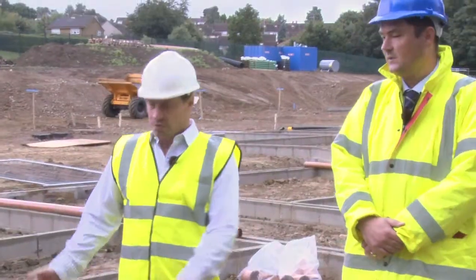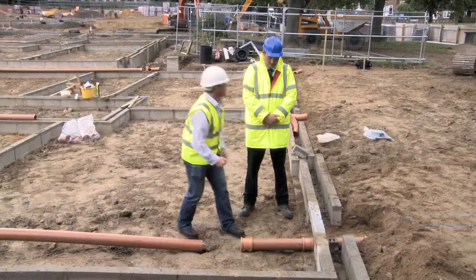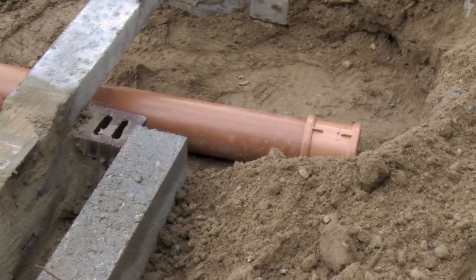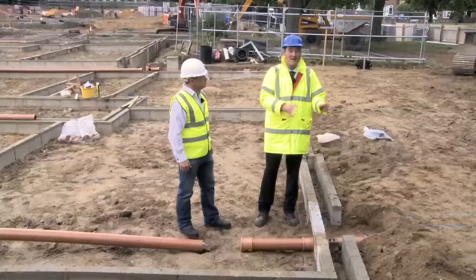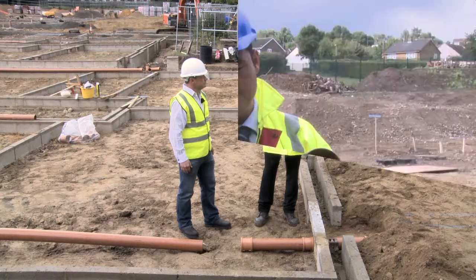So the guys are about to put the full length of pipe into this section, Stuart, but I've noticed there's some couplings on here. What are they for? Well, it's what we call a rocker pipe, basically to allow for any settlement, ground movement. As the pipe moves through the foundations, you want to allow a little bit of movement, and the coupling each side has a slight amount of tolerance on. So if there's any ground movement or settlement like that, it will allow for that and not damage the pipe.